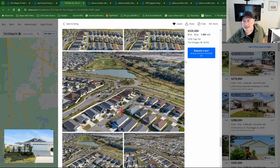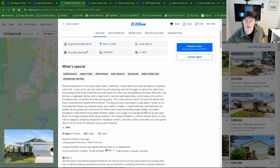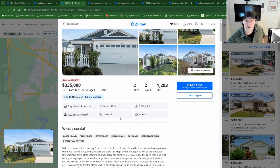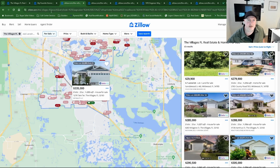Okay. But it is a good location. So anybody looking for a house in, where's this? Village of Hawkins. Take a look at this one. It's at $278 a square foot, and it's been on the market for a little while, so maybe you can get a little bit better deal. Maybe. So let's look at another one. Let's take a look.